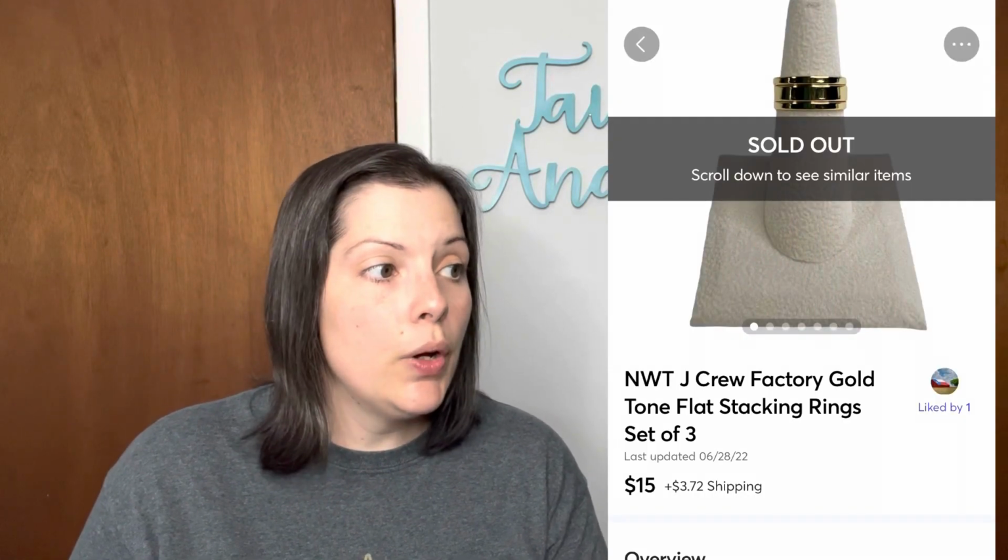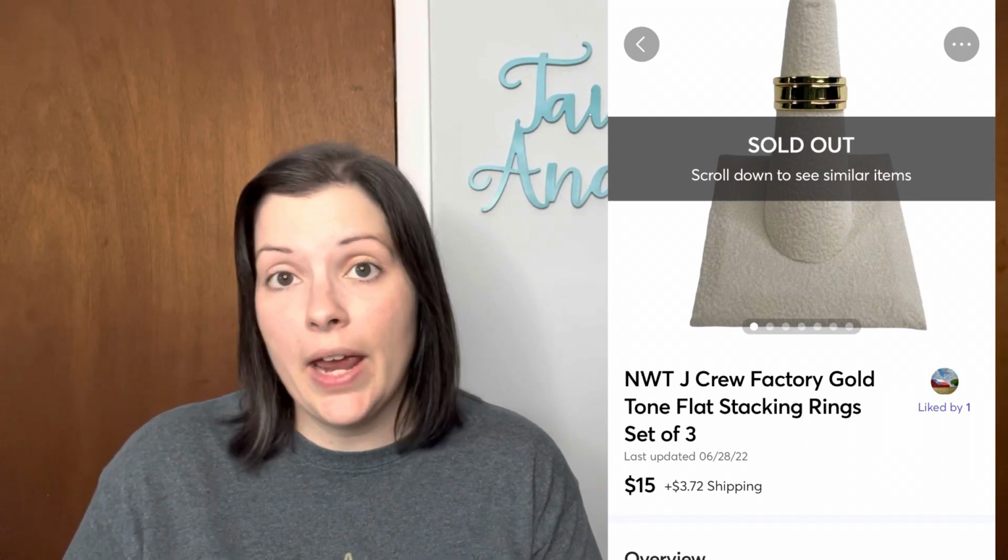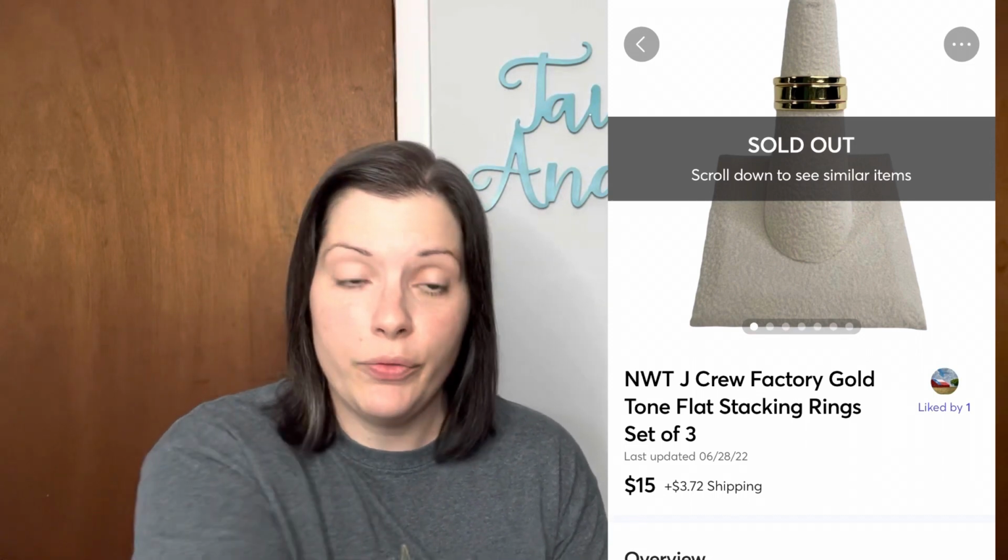The first item to sell on Mercari was on June 25th. This was the J.Crew Gold Tone Stacking Trio Rings. This sold pretty fast within a day or two of me listing it, and they sold for $15, and those were new with tags. Then 2 items sold on the same date on June 30th.